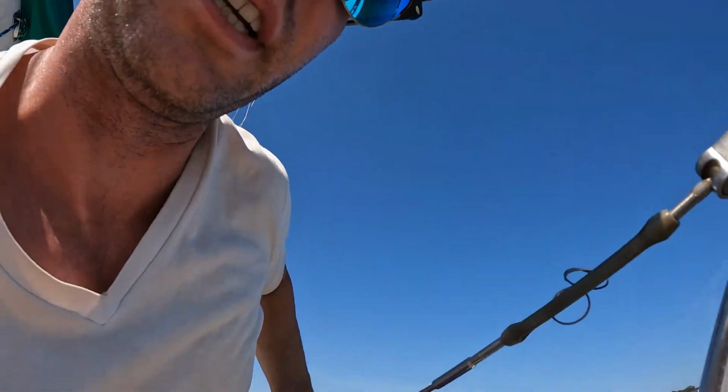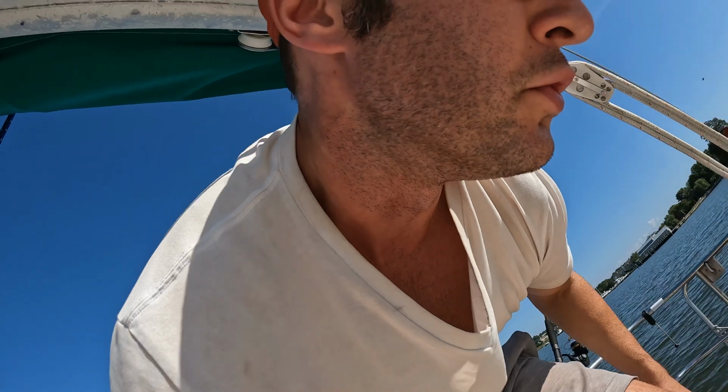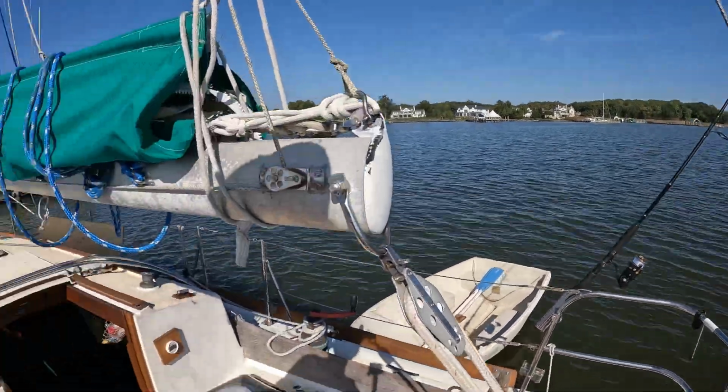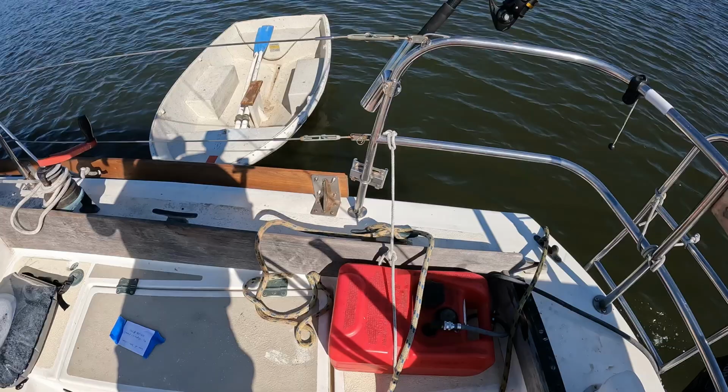This is my first time towing a dinghy of this size, so I'm a little bit not sure about what I can do wrong, but the plan right now is just reverse out this way and the dinghy will just follow, and hopefully we have no problems. I just have it cleated off right there. I think that's plenty.